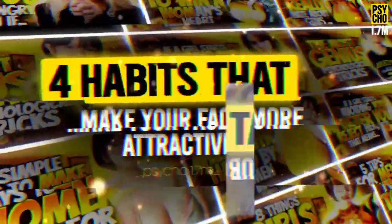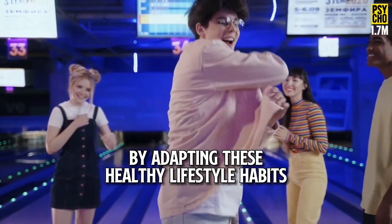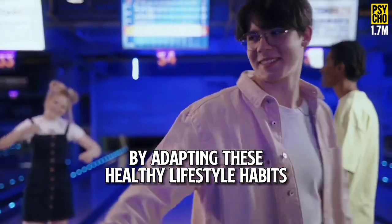4 habits that make your face more attractive. Maximize your genetic potential of beauty by adapting these healthy lifestyle habits.